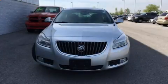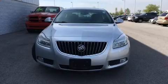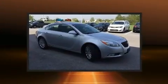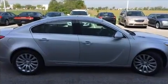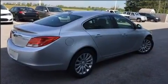You can expect a lot from the 2012 Buick Regal. This four-door, five-passenger sedan has just over 90,000 miles. Smooth gear shifts are achieved thanks to the 2.4-liter four-cylinder engine. And for added security, dynamic stability control supplements the drivetrain.